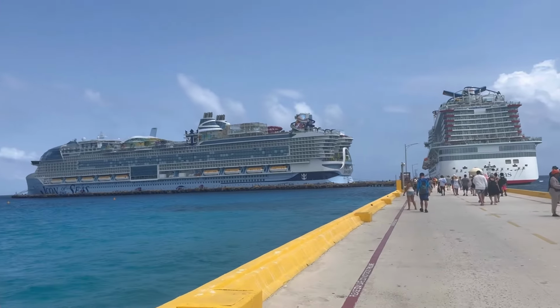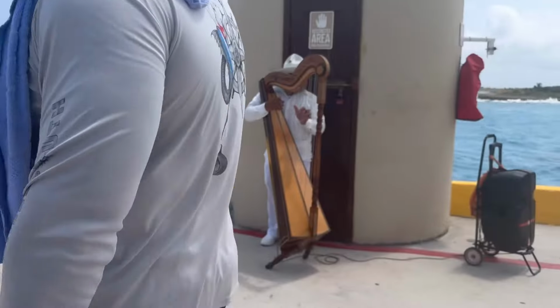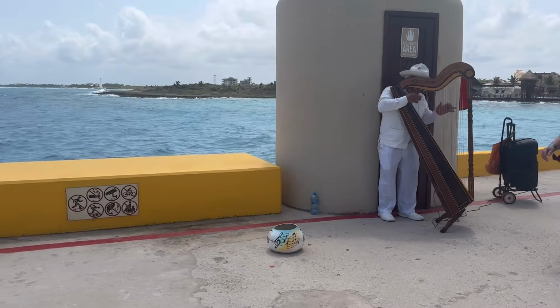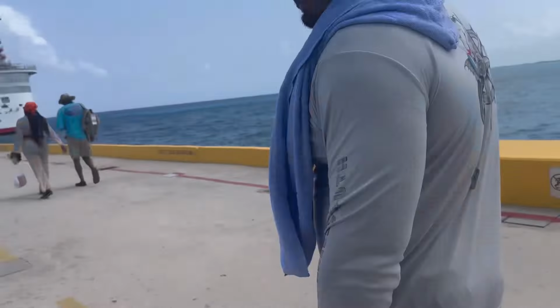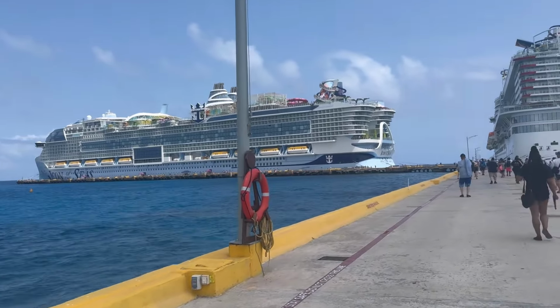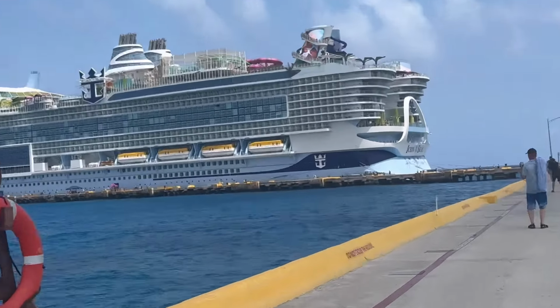And up ahead, I will also be showing you our night on day 4 of the cruise. They had this gentleman here playing the harp, some beautiful music along the way. I really love how they have entertainment all along the way. It just gives you those Mexico feels.